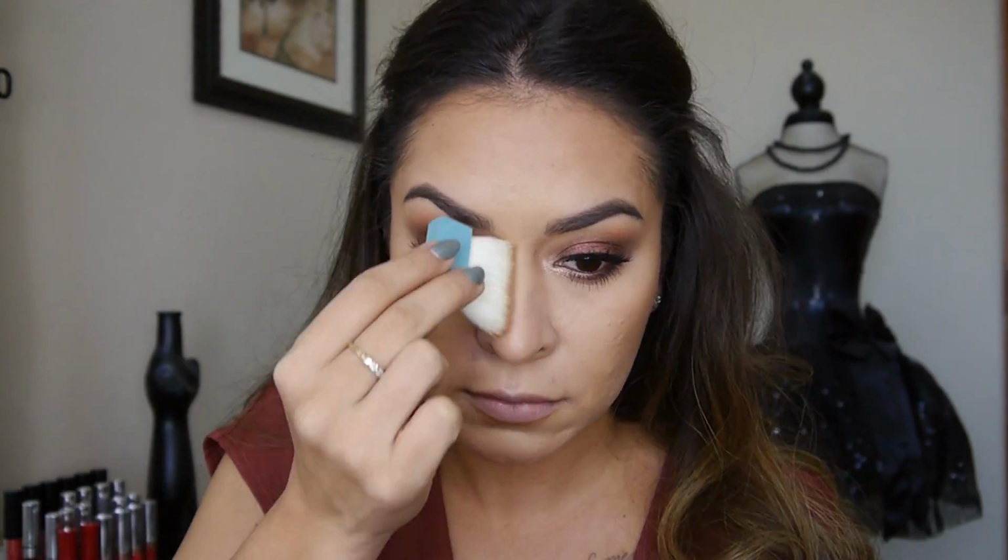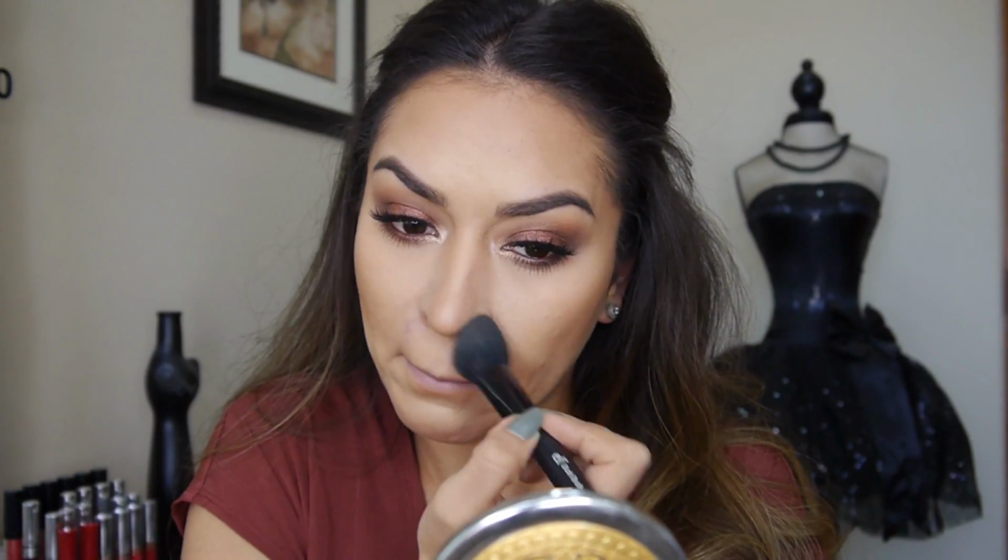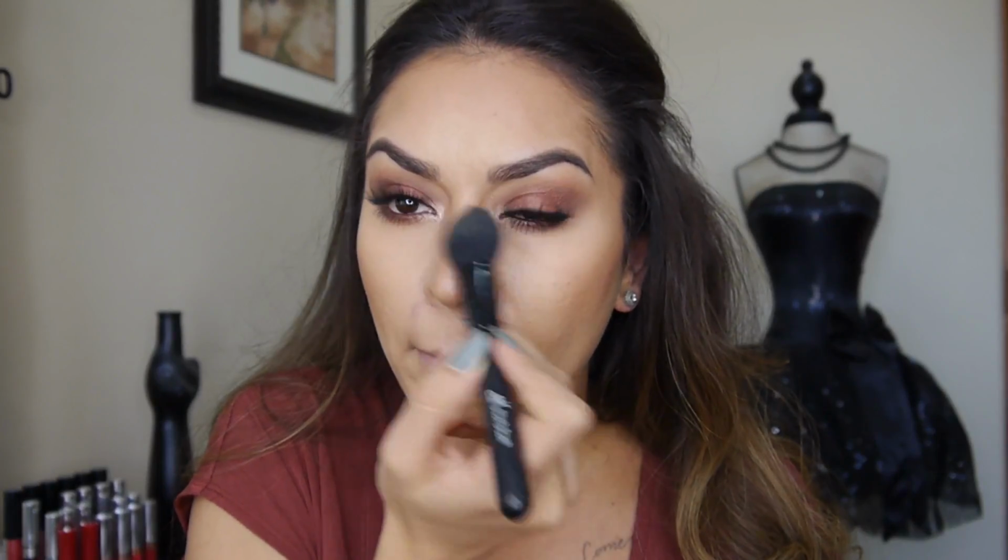And I like to take a little bit of bronzer under the bottom lip just to give it a plumping effect. And then I'm also taking it down the sides of the nose just for a subtle nose contour. And then I like to go back in with a brush and just blend that out with a little bit of translucent powder just so it's not so harsh.